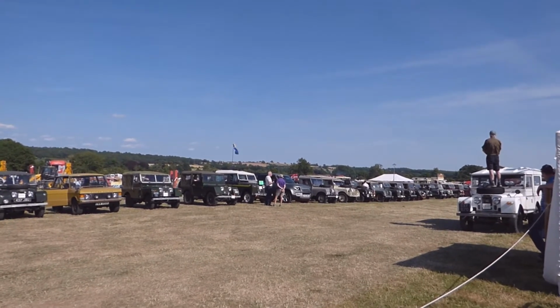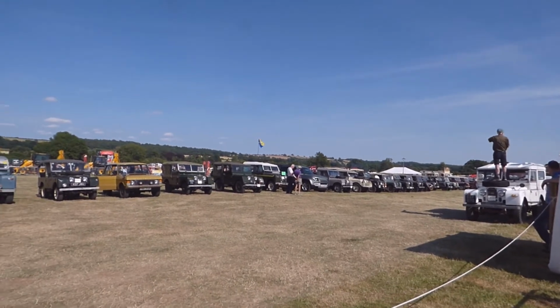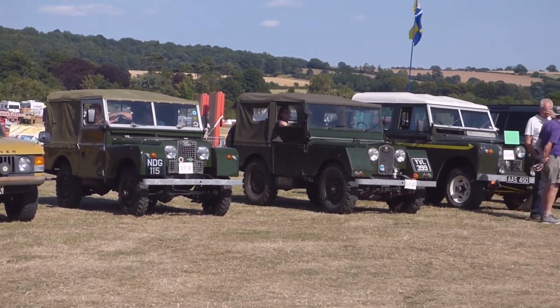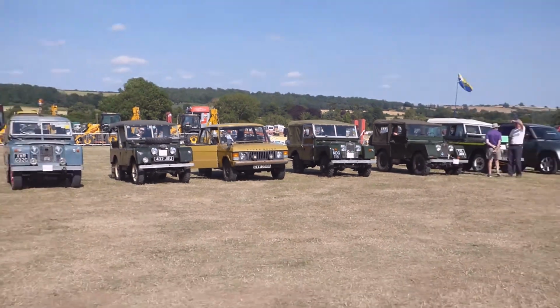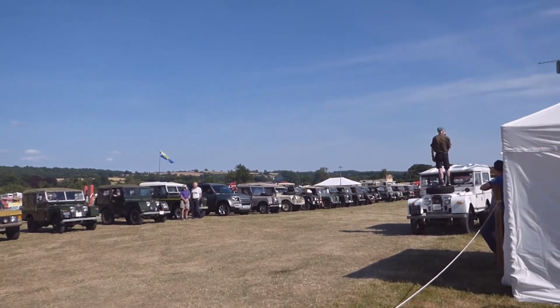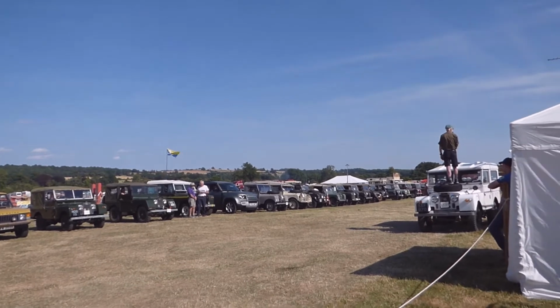You might have noticed a couple of, now you know them to be very early, 80-inch wheelbase Land Rovers, but they don't have the rounded wings at the front. They have a sloping wing. And there's one down there in dark green, and there's another one here, also in dark green, and they're left-hand drive. That's because these are Belgian Land Rovers.